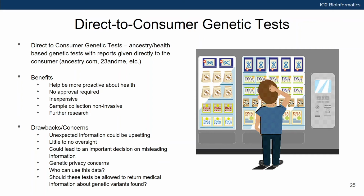The benefits of these tests include they can help you be more proactive about health. There's no specific approval required as far as medical approval. They're very inexpensive. Sample collection is non-invasive, usually involving the collection of a saliva sample, and the results in a large population can be used to further genetic research.